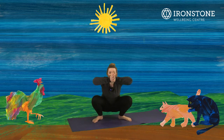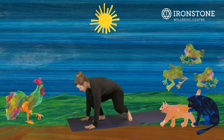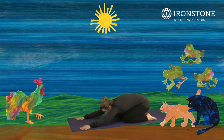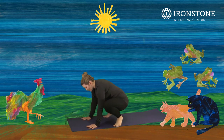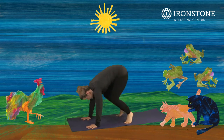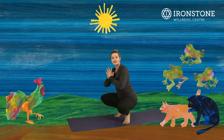As they wandered on, the rooster and the cats met three frogs. So we've got rooster. Let's do the cats. Cat one, cat two, and they met three frogs. So for frog stretch, we come down like this. Okay, pop your hands on the floor and let's see if we can do three frog jumps. 1, 2, 3. In frog pose, okay?